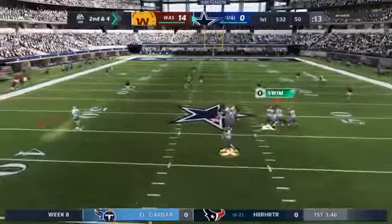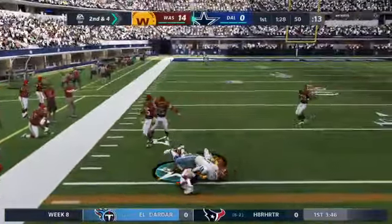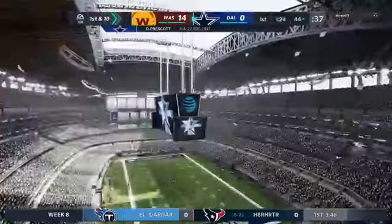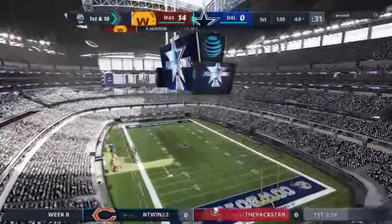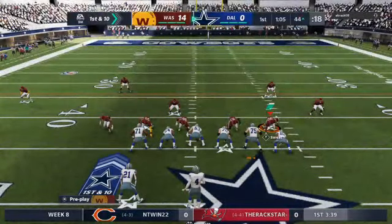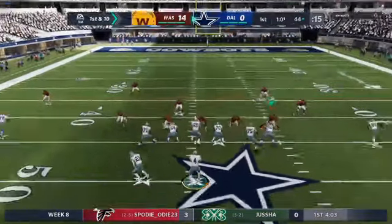Prescott now from the 50. Looking left side, and he's got a man. It's Elliott. And he'll be taken down at the 44-yard line. 6 yards to pick up, and that's a first down. That was a pretty favorable situation there. What would you call that? 2nd and manageable? Smart play, too. Didn't force it downfield when he didn't have it. Just checked it down, let him get the first down, and that's exactly what he did.